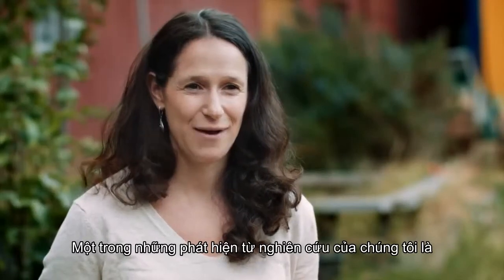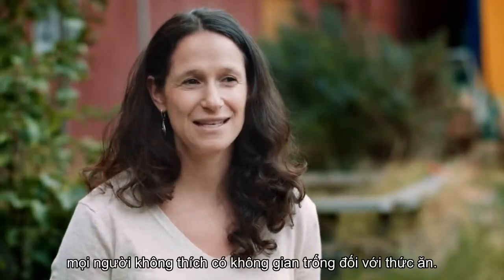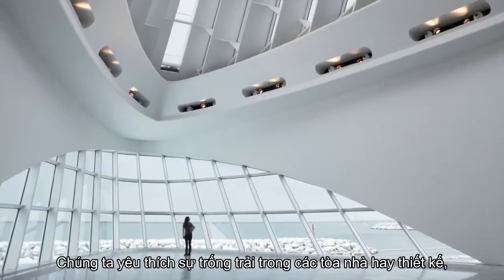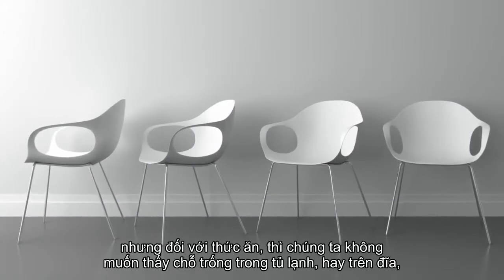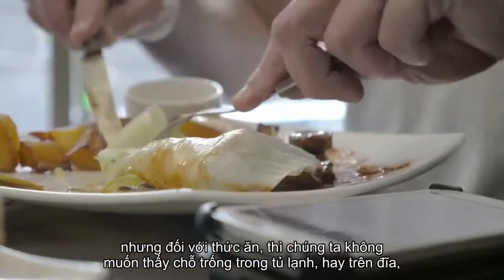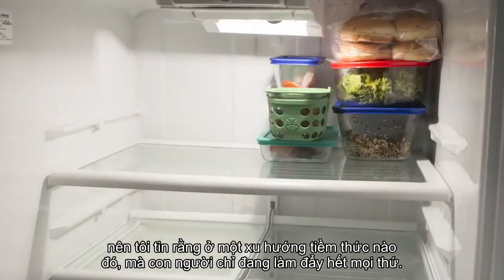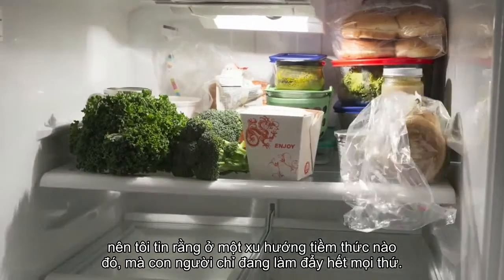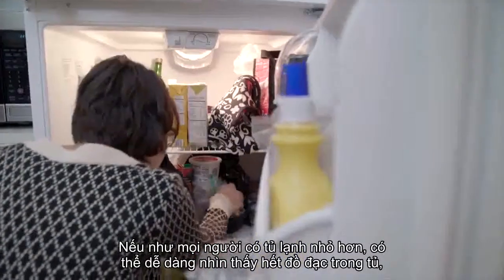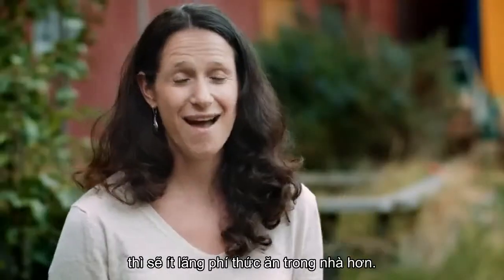One of the things we found in our research is that people are uncomfortable with white space when it comes to food. So we love it in buildings or in design, but when it comes to food, we do not want to see empty space in our refrigerators, on our plates. And so I really believe that in some subliminal way, we're just filling everything. And if we had smaller refrigerators that let us see everything that was in there, that in itself would lead to quite a bit less waste in our homes.